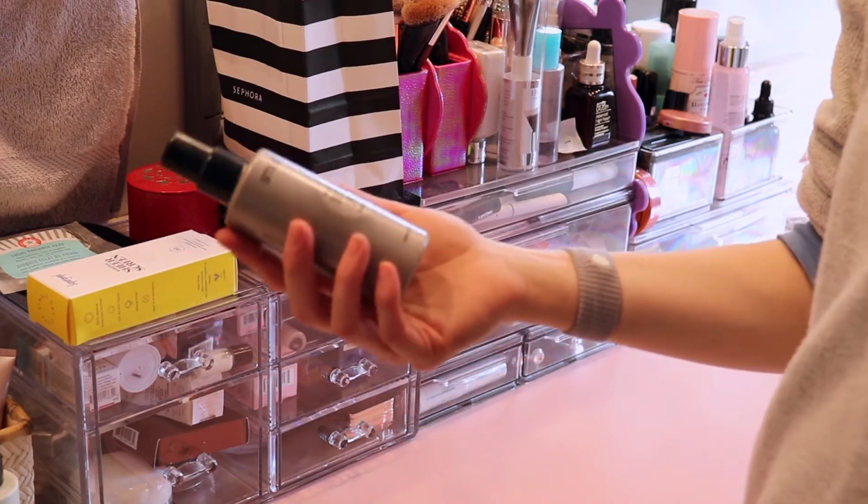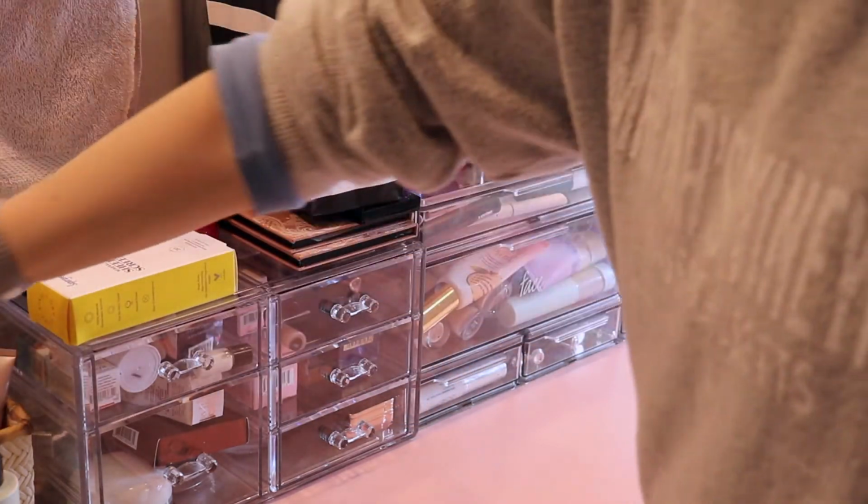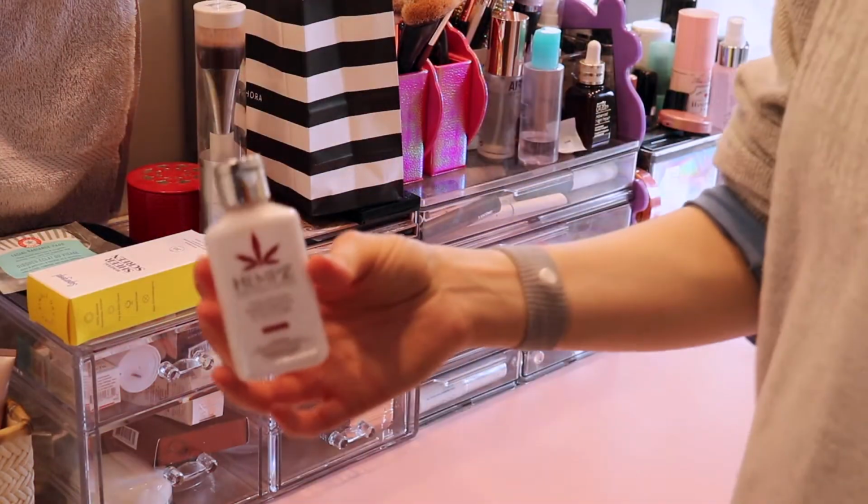It's a Smashbox Photo Finish Setting Spray, Weightless. This is one of my favorite setting sprays. I may need to buy another one. I have not bought one in a while. It's on its last leg.